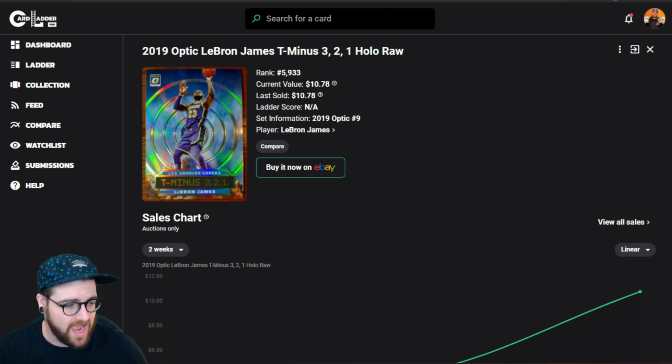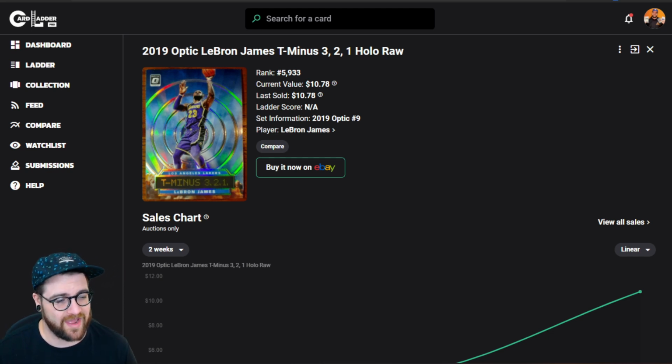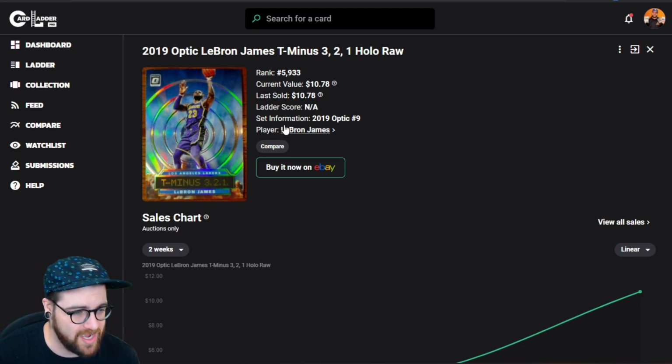Taking a look, in my opinion, this is a great looking card. Now, obviously, not a rookie card or anything like that, but it is just a good looking card, and inserts are just coming up and going up in price. As you'll see a little bit more later on in this video, we have another insert. But let's take a look at this 2019 LeBron T-minus 321 card.